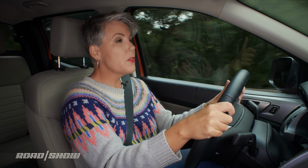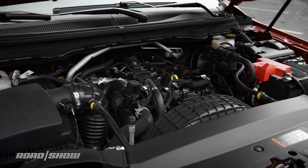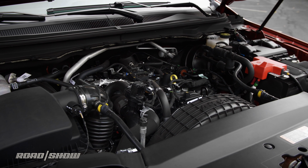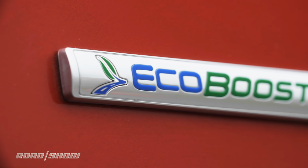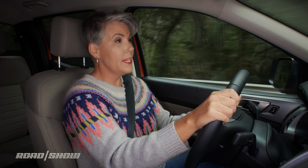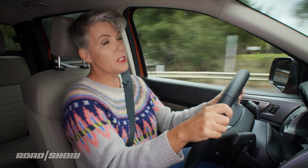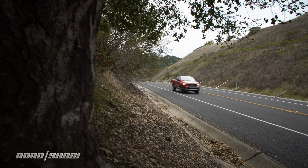The Ranger is available in 3 trims with either a 6-foot or a 5-foot bed. The only engine, however, is a 2.3-liter inline-4 EcoBoost, which is good for 270 horsepower and 310 pound-feet of torque. Now that's the most torque that you're going to be able to get out of a gas engine. If you want more, you'll have to go to the diesel in the Chevy Colorado or the GMC Canyon.